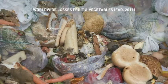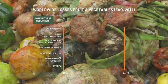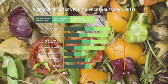According to recent figures of the Food and Agriculture Organization of the United Nations, this can get as high as 50% of the fruits and vegetables produced.